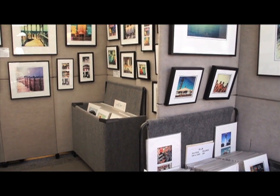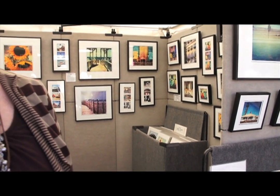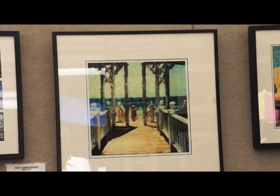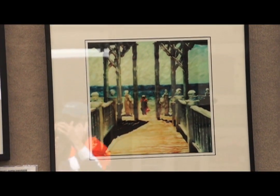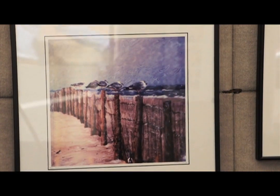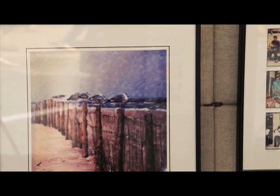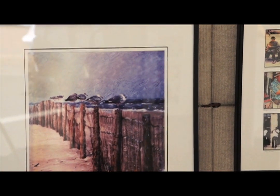I start with the film. You can manipulate it around as much or as little as you want, just depending on the image. And I tend to do it quite a bit, though. Anyway, that's what gives it the textural and painterly look, but they are all strictly photographs, and all done by hand, not on the computer.